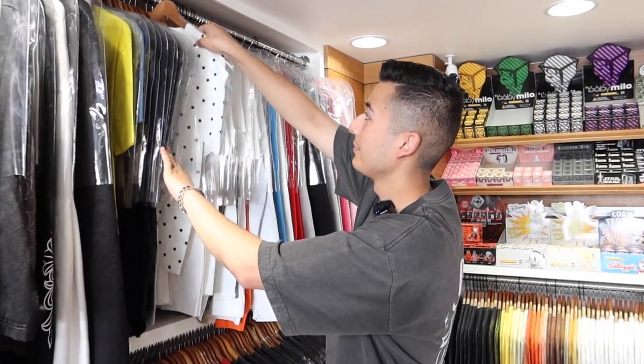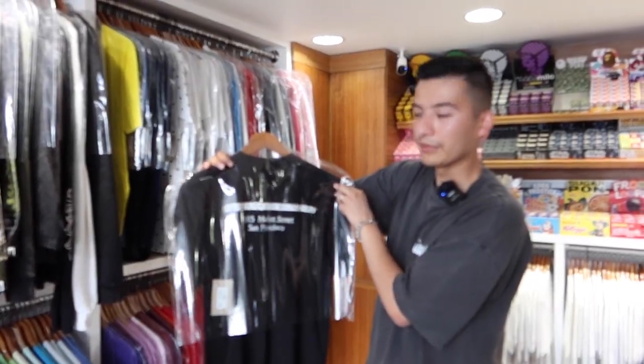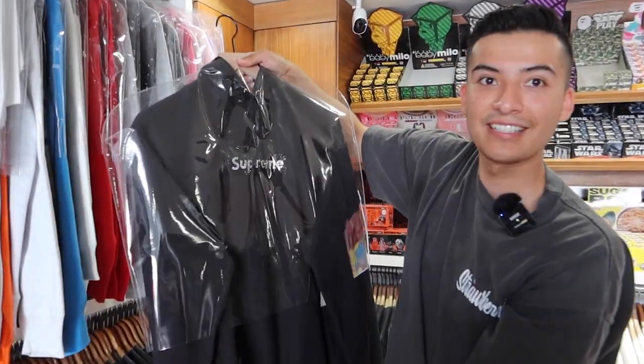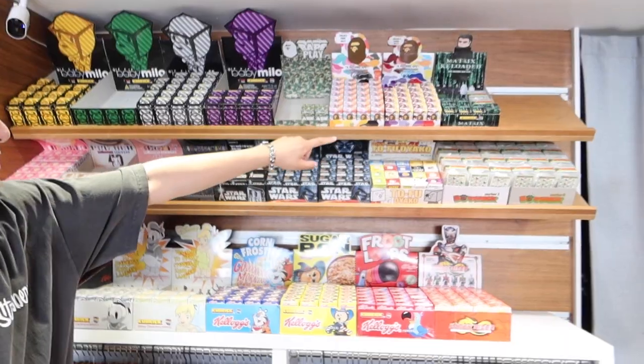Wow, the Supreme CDG box logo. The San Francisco. And a beautiful place with beautiful people. Market Street, huh? Wow. He even has the Swarovski box logo. This one's crazy. As you can see, he's got a lot of small collectibles. Kellogg's, Tony the Tiger, Fruit Loops bird, the Matrix.